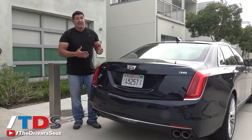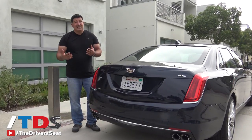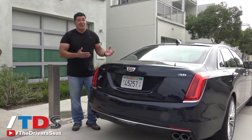Car looks good, it's very light, it's very lively, and I think they have a real winner on their hands. Unfortunately, it's at a time when sedans aren't doing so well, crossovers are.